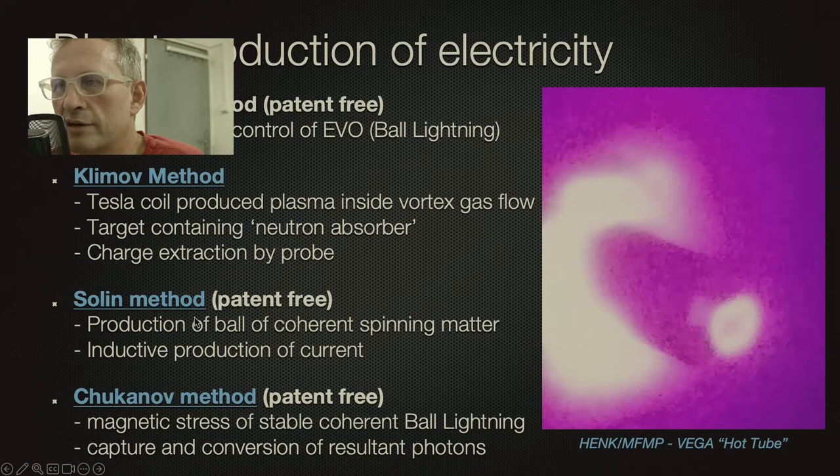Solin's method is to create a coherent vortex of matter and use an inductive coil around that, and I believe that what has been created here by Henk is similar. I think that if people work with us, we have a reasonable chance of making a direct electricity generator based on variations of this principle. And then the Chukanov method is to create a massive ball lightning and then magnetically stress it. This will emit light, and the photons can be converted into electricity. So it's not quite direct electricity generation, unlike the Klimov method, the Shoulders method and the Solin method. But it's near as damn it.